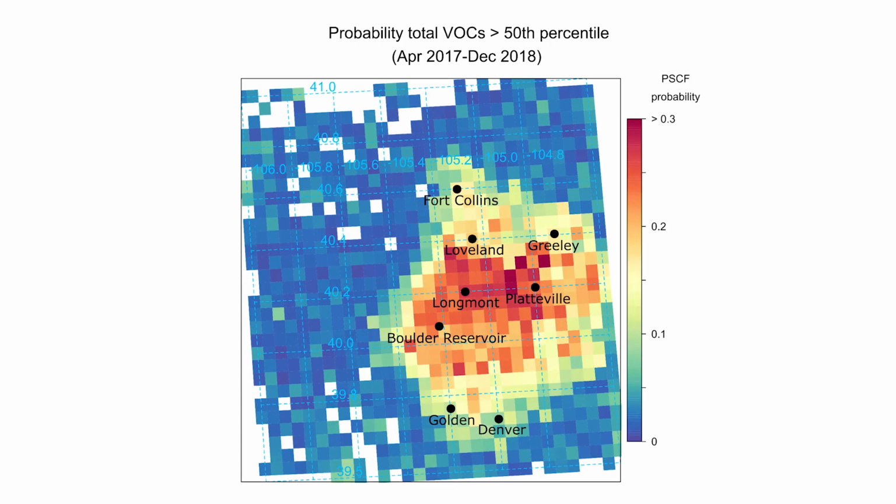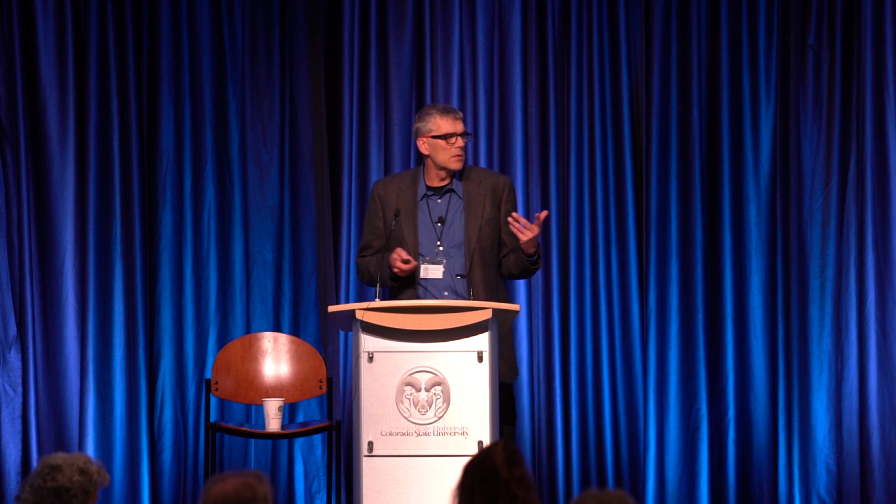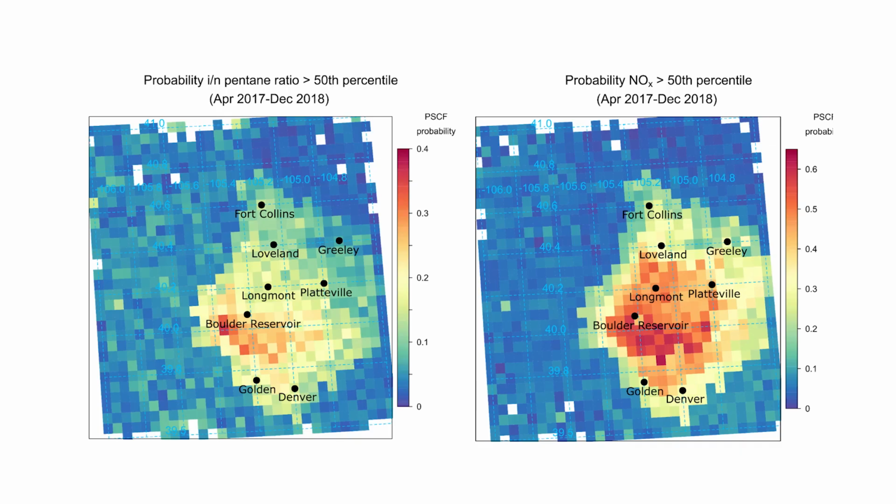For total VOCs, we see something very similar. Total VOCs are of interest because of the ozone question. Now, this is the pentane ratio again. And here, the hot colors are actually south of the reservoir. So here's the city of Boulder, and you can see the transportation sector, the turnpike into Denver, because the high values here are from traffic, whereas the low values, this is the oil and gas signature.